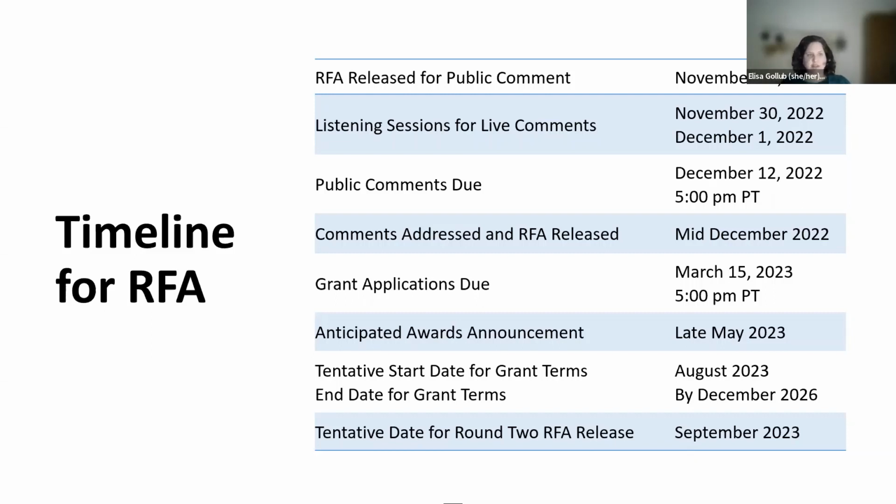Grant applications will be due by March 15th, so a little bit of an extended period, partly so that the TA providers working on outreach and application assistance will have some time to work with folks. We anticipate announcing awards in late May. Grant terms should start given the process of creating and executing grant agreements, ideally by around August, and they can end for multi-year projects no later than December 2026. And then we're gearing right up for the next equipment RFA. We will release a second grant round for people seeking refrigeration and freezer equipment by as early as September or September-October range.